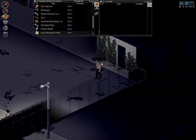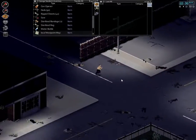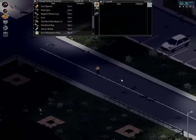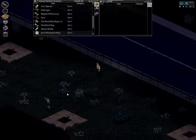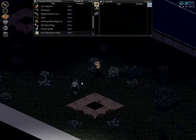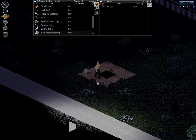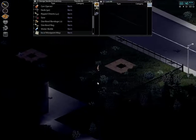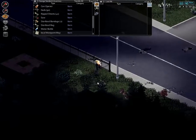Only problem is sleeping in the middle of the day. To be fair, street lights kind of keep this light, which is great. It means I can see zombies. Come on, over here. There we go. Kind of want to stay where the street lights are, for obvious reasons.